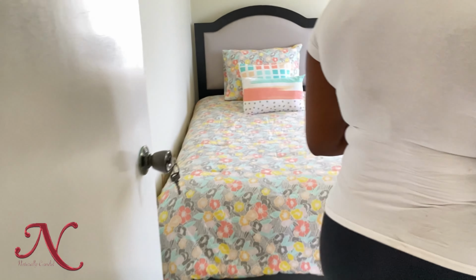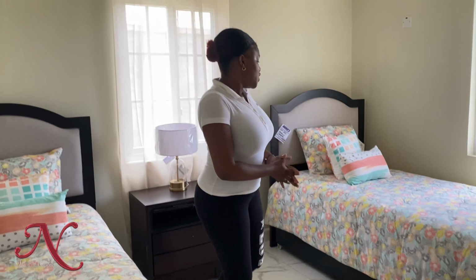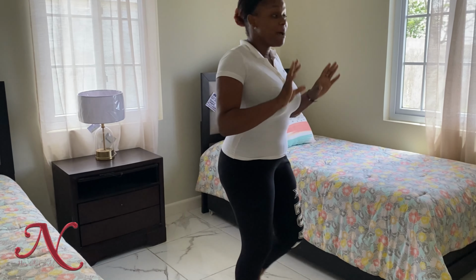So inside, it's staged to say this will facilitate your children or child. Now you see two separate beds that can give you quite an idea of how you can set up the room. It's not a big room, so you know a minimalistic approach would fit this room best.